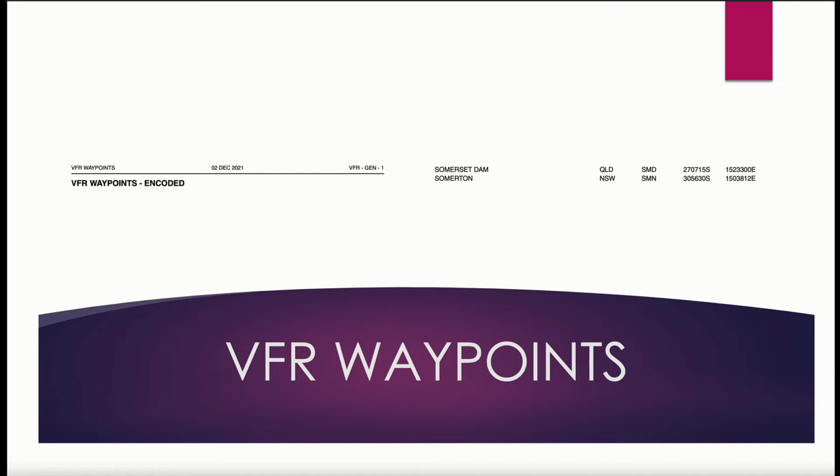Okay, VFR waypoint codes. There's hundreds and hundreds of VFR waypoints. Again, you might want these specifically to put into an EFB or a Garmin product, say, putting in your flight planning mode, and you may look on your map and you might have Somerset Dam. What is the appropriate abbreviation for that? It's SMD, and there is its lat long. So if you need to enter that manually into your aircraft's GPS, or if you need to put this into your aircraft GPS for flight planning purposes, the info on each individual VFR waypoint, it's in the front of ERSA.